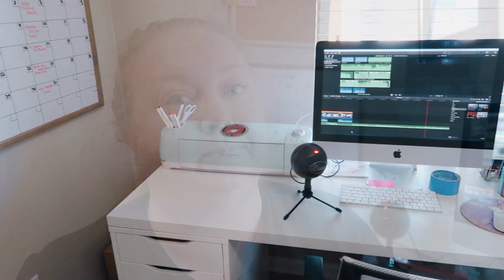If you are curious what these desks are, which you will see in a second, these are the Alex drawers from Ikea with the longer Lindman tops. So I have one of these in my makeup room as well, and I love it. So we got 2 more to put out here, and it is working so well for us. There's so much more storage than we had before, and it's really working out wonderfully.